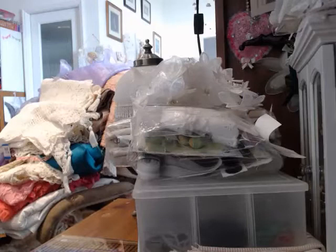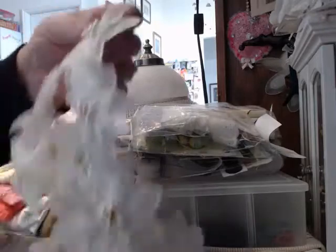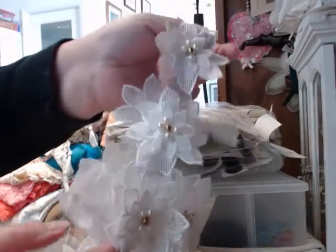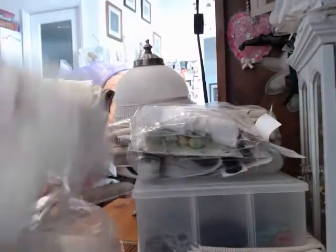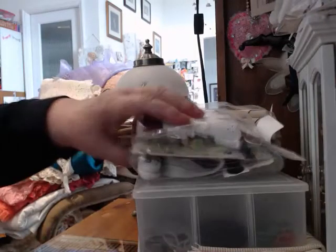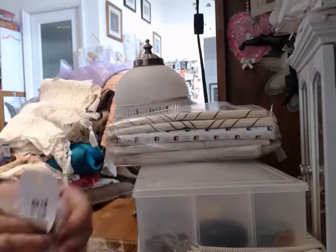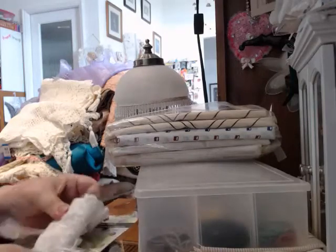Anyway, I will begin to show you what I got. Now, I bought a bag, and the first bag was full of this trim. Isn't that beautiful? I'm so happy. I love this. There was a fair amount in the bag, so I was thrilled with that. Then there was another bag, and I haven't opened it yet, so I'll do that. This is going to be a fairly long one, because I took advantage, I'm afraid, of the sale.